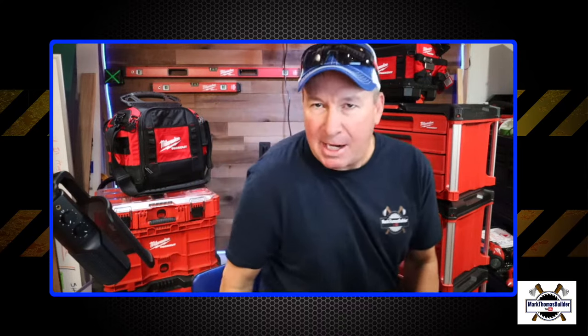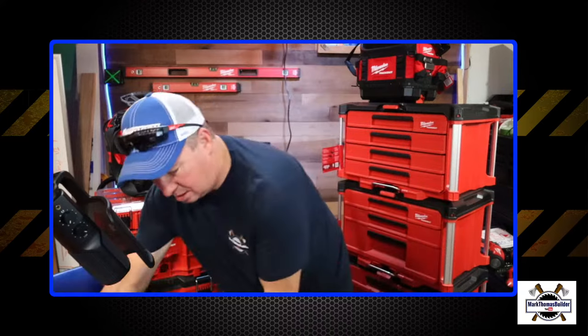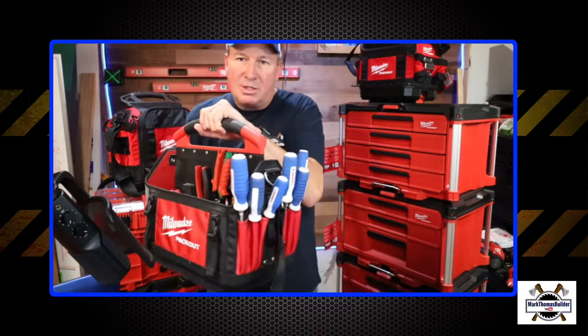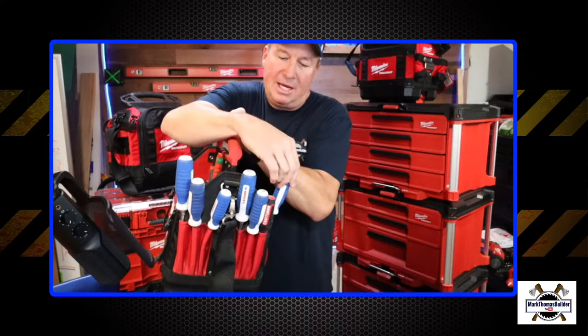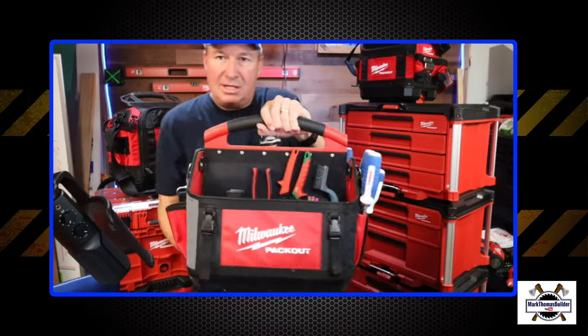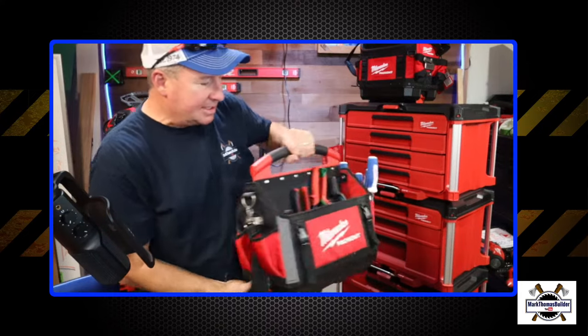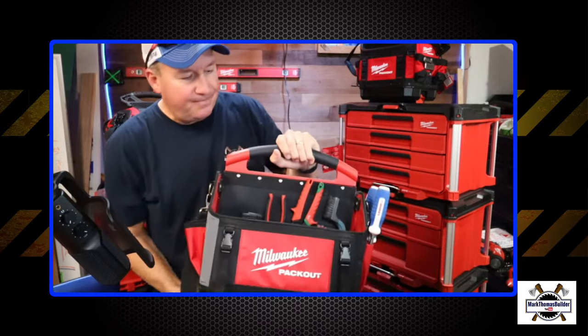So Milwaukee has, well, let me step back a minute. They have a couple totes. So this is one of their original ones. I had a set of Lennox screwdrivers, I just put that on the end right there. So this is, I forget what size tote this is. This is their middle size one.